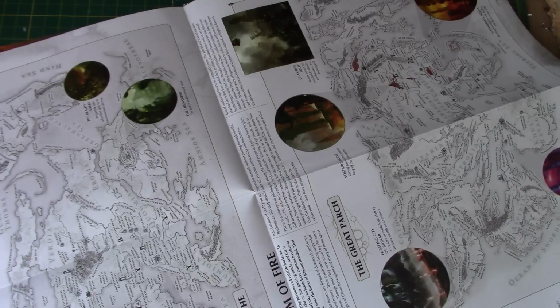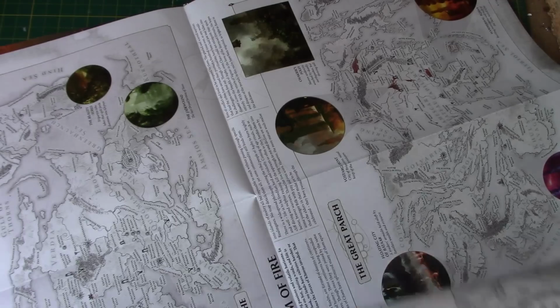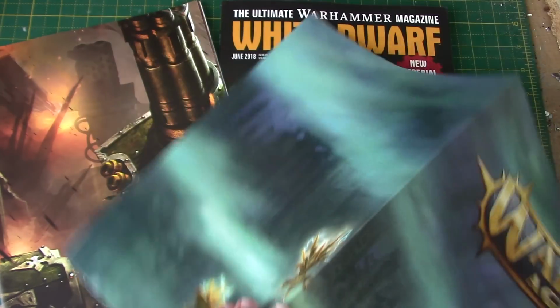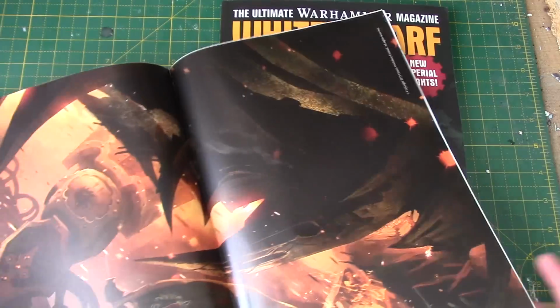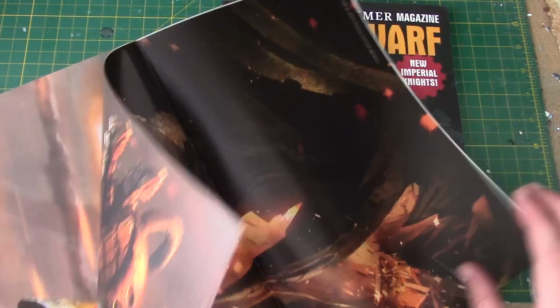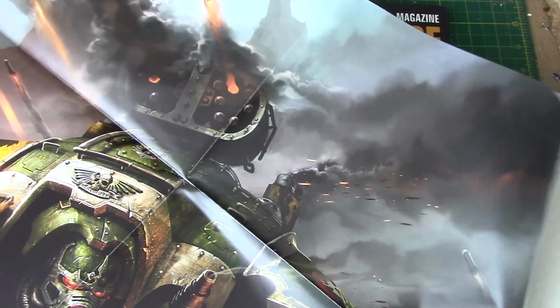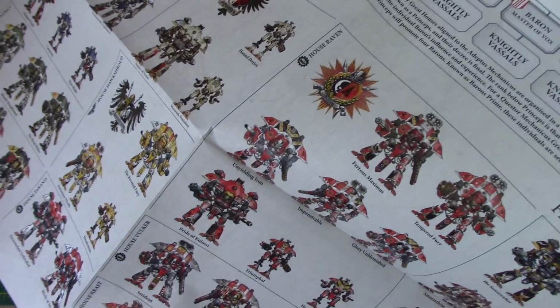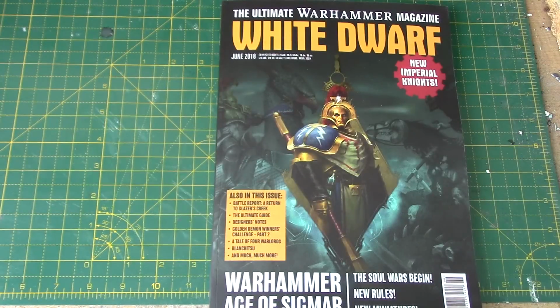Different realms. So Realm of Fire, Realm of Life and Realm of Death. There's a map for each of them. I know it's a bit hard to see on the camera. And there's a big Imperial Knights one as well. I think you're all familiar with the Codex artwork. It's just a big poster of that. And on the back you just got loads of Imperial Knights, different styles and houses, etc. Pretty cool if you're into your posters.